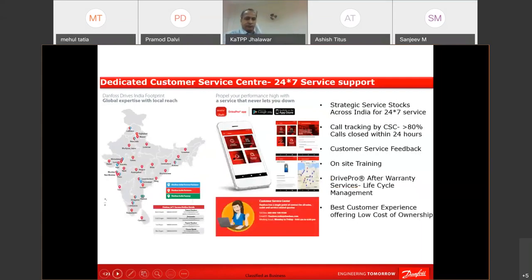The next slide is where we talk about everything, and then we also need to service them. So we have 24/7 service support available across India. We have a customer service center logging the calls, and we have an SLA to close the call within 24 hours; that is the response. We are storing all the service stocks across India for 24/7 service. We have a site training module. We have a Drive Pro module where we give after-warranty services and lifecycle management, and thus we are owning the total cost of ownership.